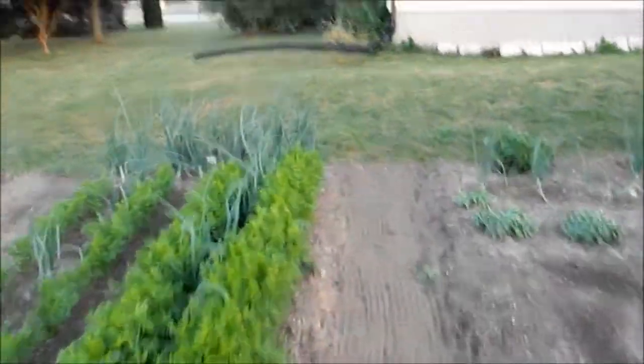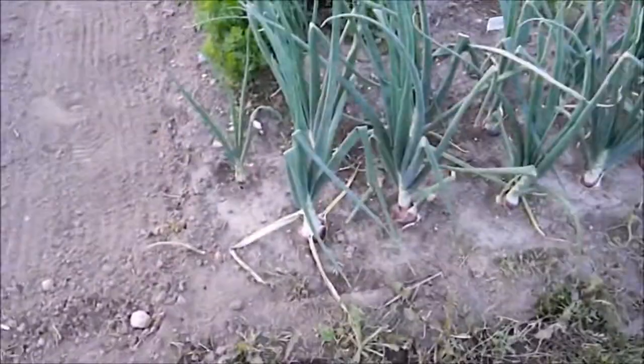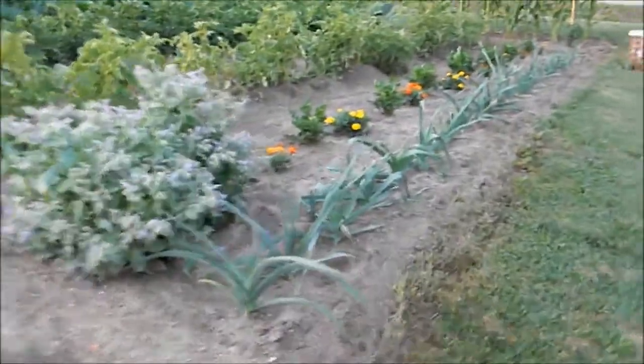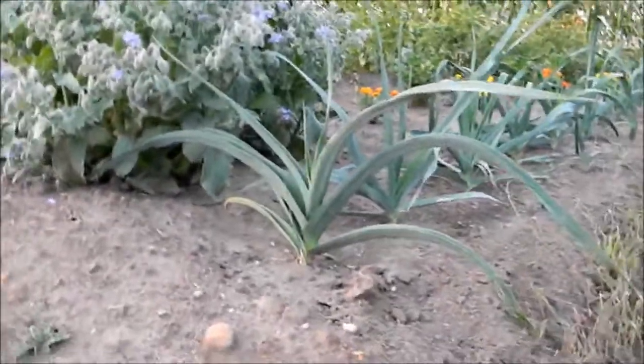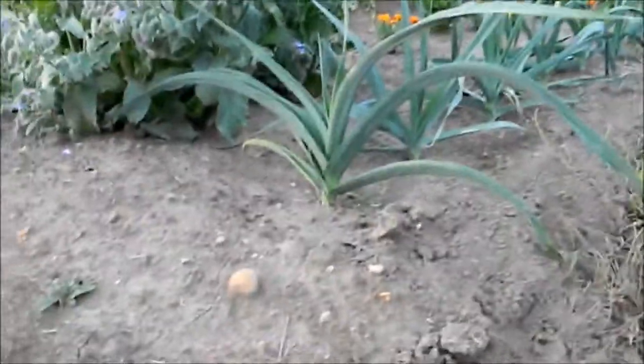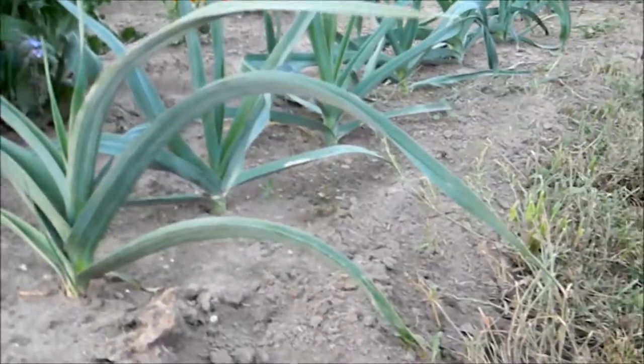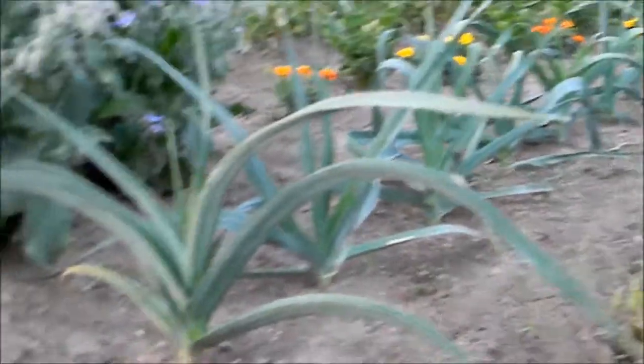The onions down here, I'm going to show you these onions. They are really starting to look good. Beautiful purple onions there, growing really well. I can't wait to start picking some of those. And this may be a better vantage point to look at the leeks. They were planted deeply. If you haven't seen the earlier videos, these leeks were planted probably 6 to 8 inches in a little crevice, so they've got a really nice long white root on them, and now the leaves are just starting to grow.